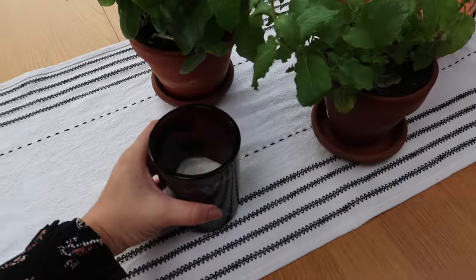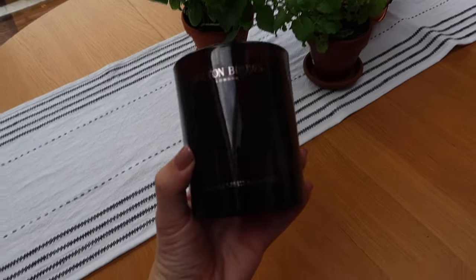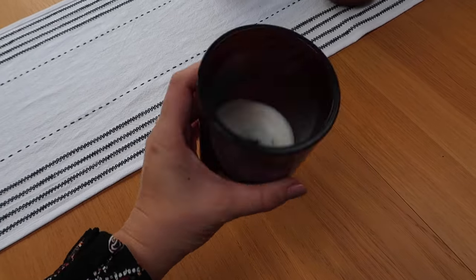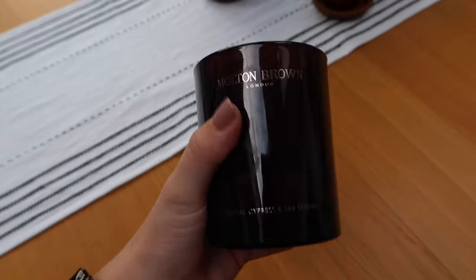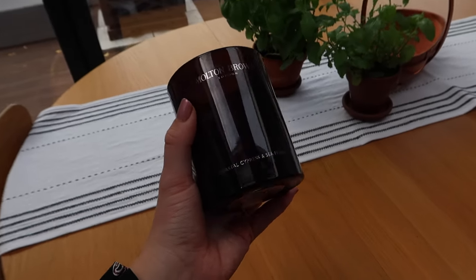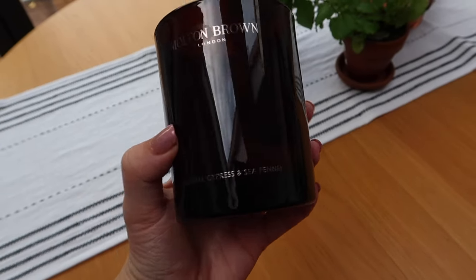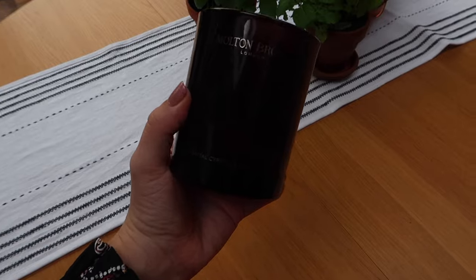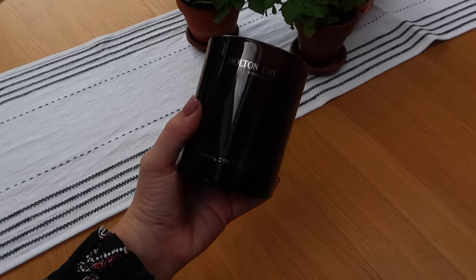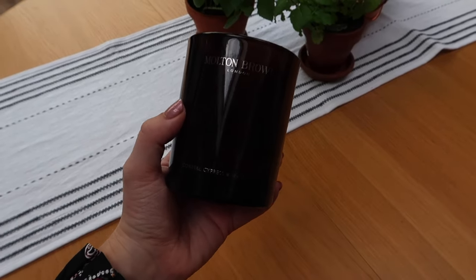Another signifier to me that autumn is officially here and summer is officially over is that I finished my favorite summer candle last night. It is completely gone. I'm undecided whether to reuse this pot. I feel like it's a gorgeous candle glass, but I don't really know if I would get much wear out of it. This is the Coastal Cypress and Sea Fennel candle. If you are looking for a beautiful summery candle, something really fresh, perfect to burn throughout the summertime, because I really struggled to find candles in the summer, this honestly was my favorite.